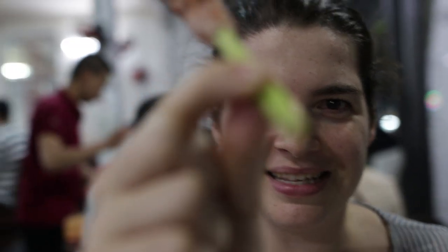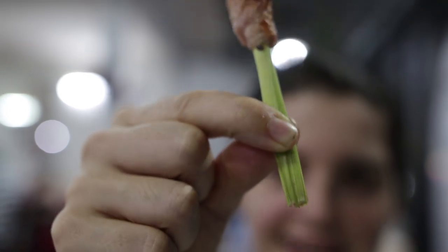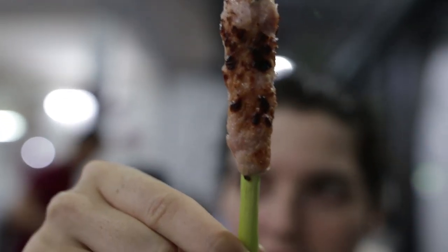So what is in here? We have some minced pork that has been barbecued on a lemongrass stick. So this stick is made of lemongrass. That's how they prepare it. That's how they barbecue it. Instead of on a wooden stick, they just put it on a piece of lemongrass and then they put it on a barbecue. Looks good.